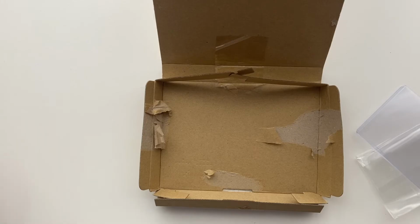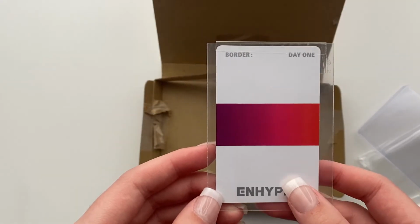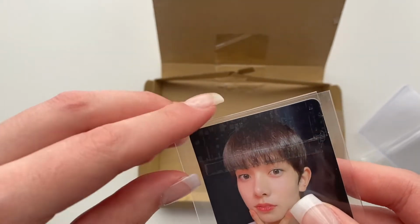Very cute. So those were actually all my Jungwon photo cards. The rest is Heeseung, because I collect Heeseung as well. So the next one we have is also a Border Day 1 photo card, and it's this one. Very, very cute. I got this one.